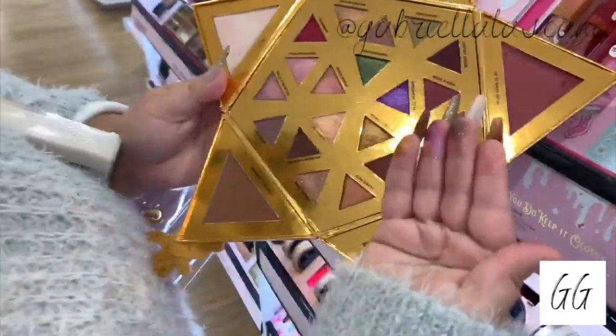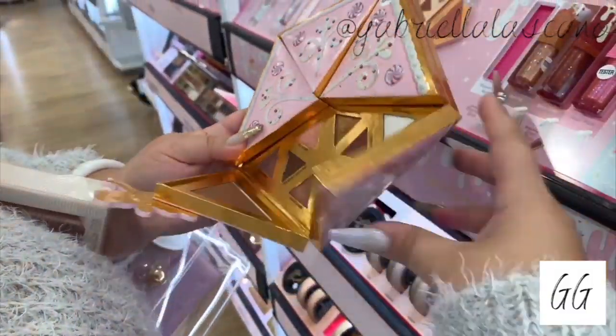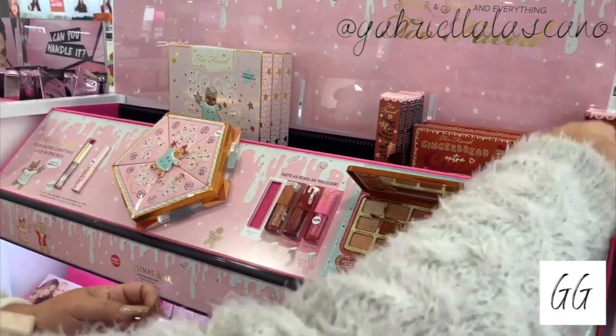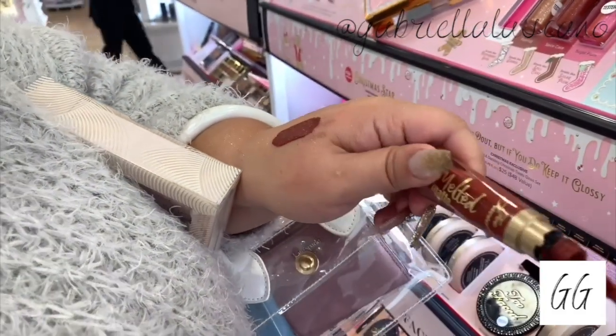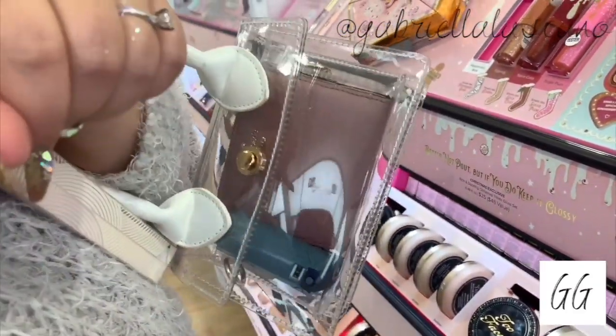And then there's this cute little gingerbread palette that has all these little sections, which I thought was a really cute idea as well, and it kind of unfolds like an accordion. And then last was this brown liquid lipstick from the collection as well. That smells really good. I picked that up as well. So that was everything. And I'll show you guys what I actually ended up taking home with me in the next clip.